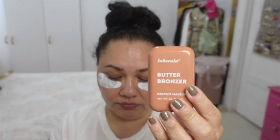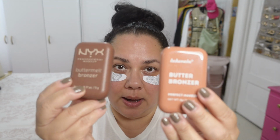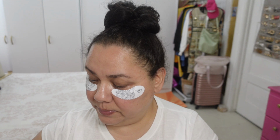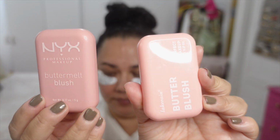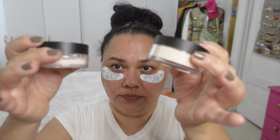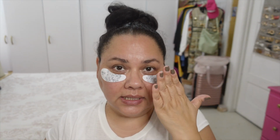Temu Buttermelt Bronzer, NYX. Butter Blush by Lakerain, Temu. And Buttermelt Blush by NYX. And lastly, Beautiful Diary Pressed Powder, Bare Minerals. So these are the products that I'm going to use today. One side is going to be Temu. One side is going to be the original product.